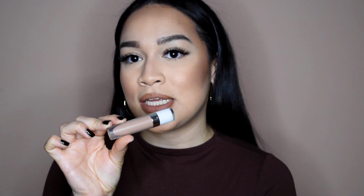Next Dose of Color product is their liquid matte lipstick in the shade Sand. I purchased this maybe like 4 years ago, and it became one of my go-tos at the time. I resort back to it sometimes, but I will say this is a fun color to have.